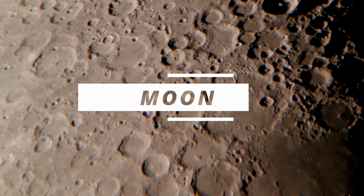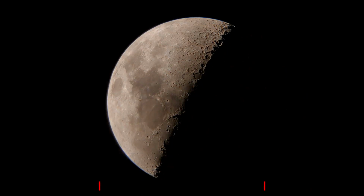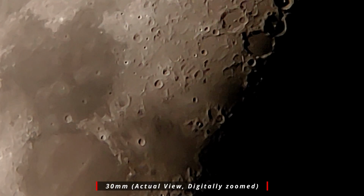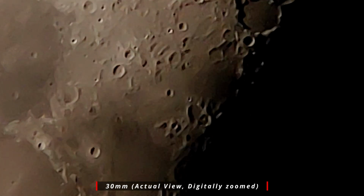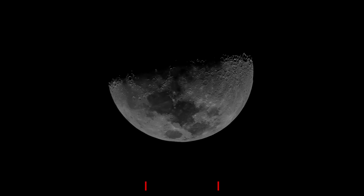Let's start with the Moon. It's the easiest and one of the most rewarding objects to capture. Here's a video of the Moon drifting through a 30 mm eyepiece with correct exposure and focus. Multiple videos or images can be recorded, stacked and processed using programs like PIPP, AutoStakkert, Registax, etc. to achieve a final output like this.